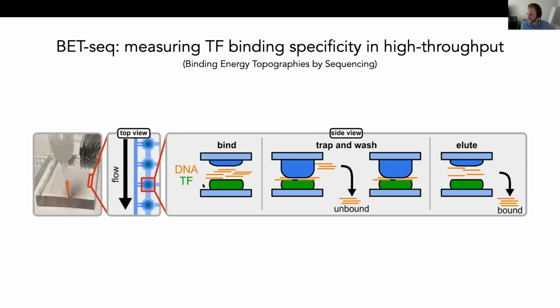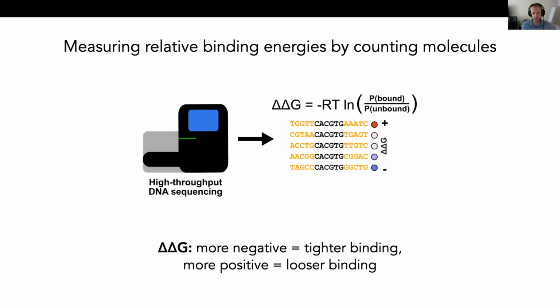So what this allows us to do is bind transcription factor to the surface here, flow in DNA, and select for the things that bind. They're going to bind. We're then going to trap them and separate them from the sequences that don't bind. And this separation is what allows us to make an energetic measurement of the affinity of different transcription factor DNA interactions.